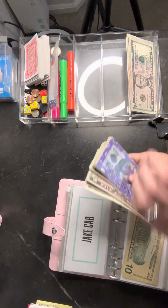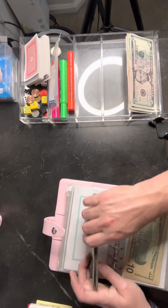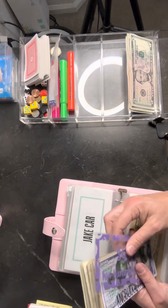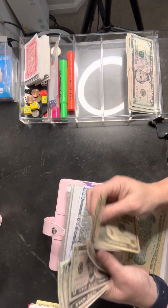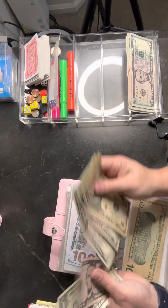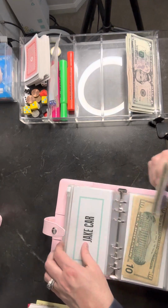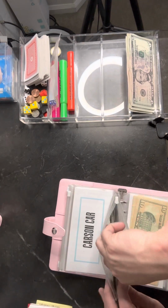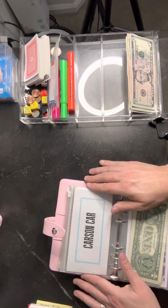All right, Jake Car is getting 10. This is coming up to, although he won't need to buy a car right away. So 500, 600, 10, 20, 30, 40, 50, 65, 6, and 7. So not bad. I'd like to get a lot more in there. So I'm hoping now that the mortgage is paid off, I can bump up some of this other stuff.